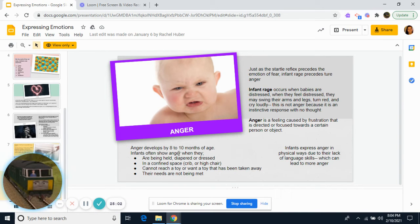Anger. Anger develops by 8 to 10 months of age. See this baby right here? Infants often show anger when they are being held, diapered, or dressed, in a confined space like a crib or high chair, cannot reach a toy, or want a toy that has been taken away. Their needs are not being met. It can be hard to tell what the baby even wants.